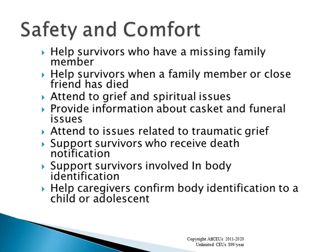And help caregivers confirm body identification to a child or adolescent. So if grandma has gone in and said, yep, that's my daughter, and made the identification, then grandma has to go back out and tell the children and the family that, yeah, that was your mom. And this can be extraordinarily traumatic and difficult for families to go through. No duh.